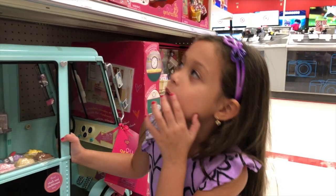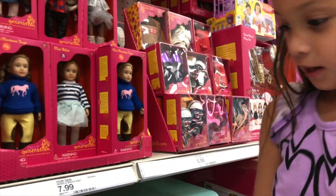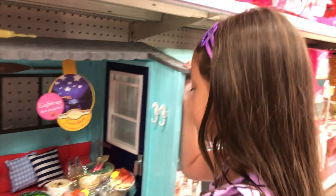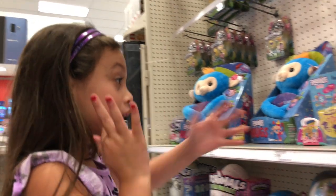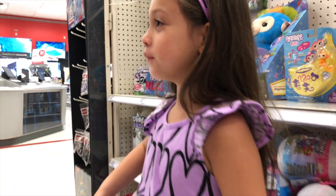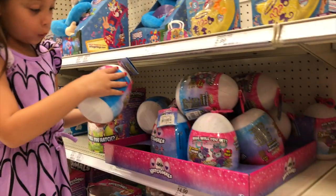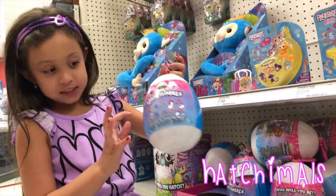Yes. Wait, what? What are these tiny dolls? This is a... What? They're real eggs? Lobsters? Hatchimals! Little Fingerlings! I'm going shopping with the little guy. Whoa! What is that, Hatchimal? Yeah, you could get a little Hatchimal.